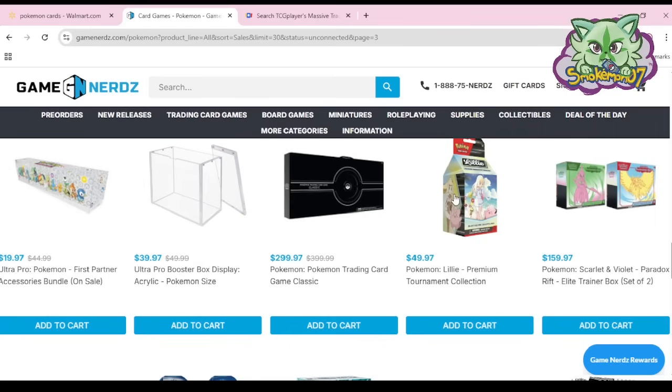I don't know if it's got 10. And of course, the other stuff that comes in a milk carton: deck box, codes, other promo cards and stuff. I don't think anybody's looking for it now. I've been shouting it out for like 3 months since this thing dropped, but Game Nerds still has it for $50.